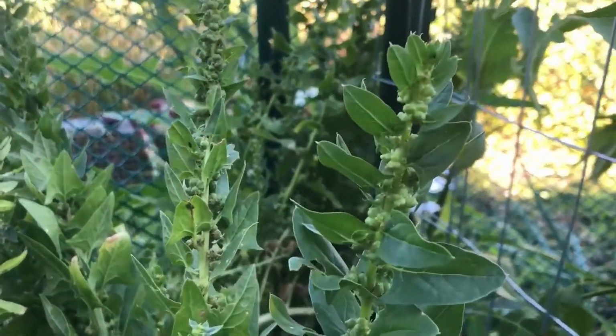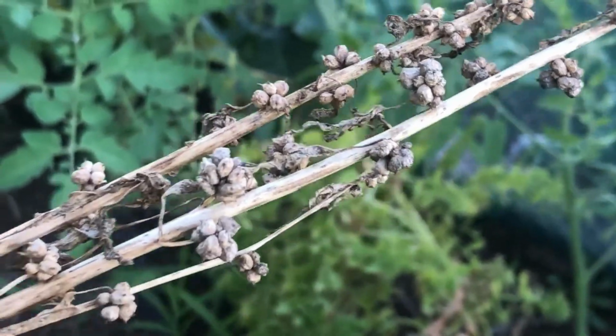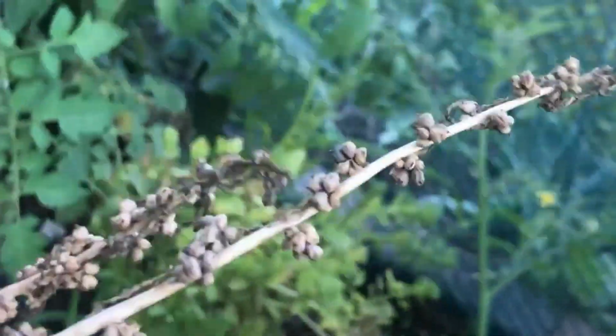Now, while spinach is not high maintenance, one thing to keep in mind is, just like lettuce, if it gets too hot outside, it becomes a little bit bitter and it will bolt. And maybe that's a problem, maybe not, because then you can collect the seeds. But that's something to keep in mind for this quick growing vegetable.